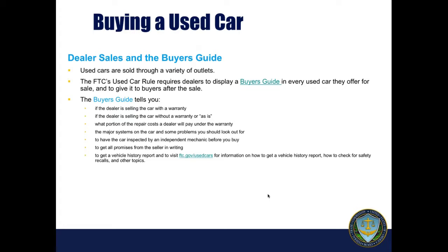Now I want to make a clarification on something that people sometimes misunderstand in the marketplace. Dealers are not required by federal law to give used car buyers a 3-day right to cancel. Some people may refer to this as the cooling off rule. In some states, dealers are required to give a right to cancel, and in yet other states, the right to return the car in a few days for a refund exists only if the dealer chooses to offer this privilege.